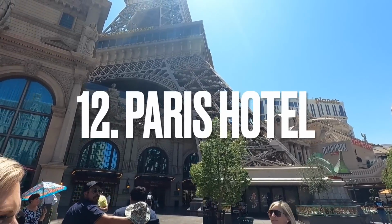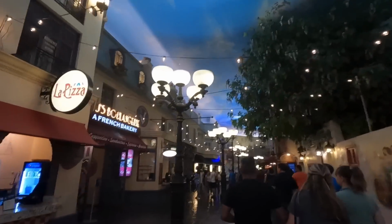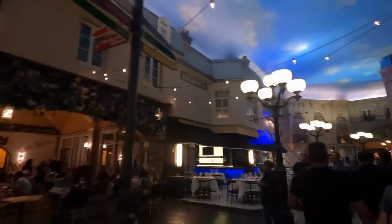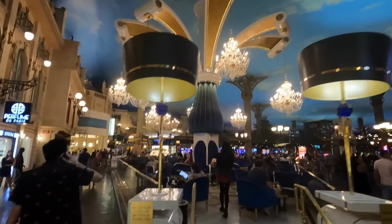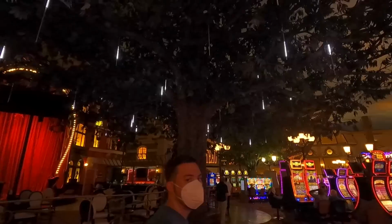Number 12, Paris Hotel. This hotel is most recognizable by the Eiffel Tower that is seen from the outside and the inside. The hotel is very entertaining to walk around and will make you feel like you are in Paris instead of Vegas. I would suggest exploring this hotel during the day since the bakeries and the restaurants seem to close early and you can avoid the heat outside.